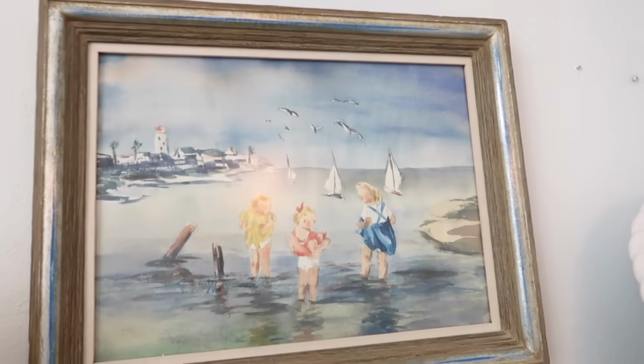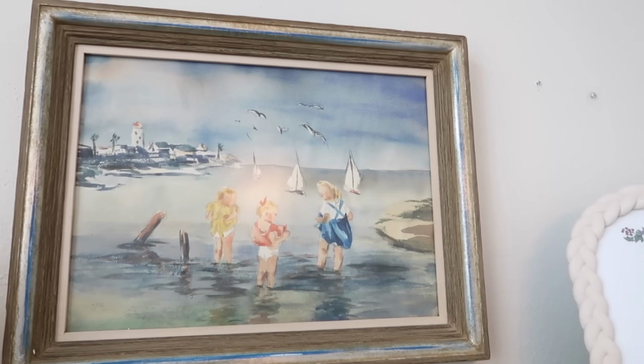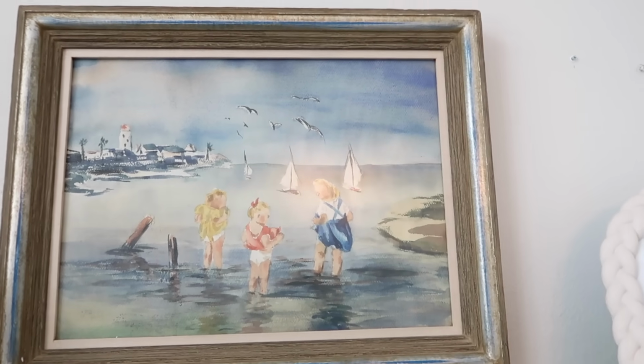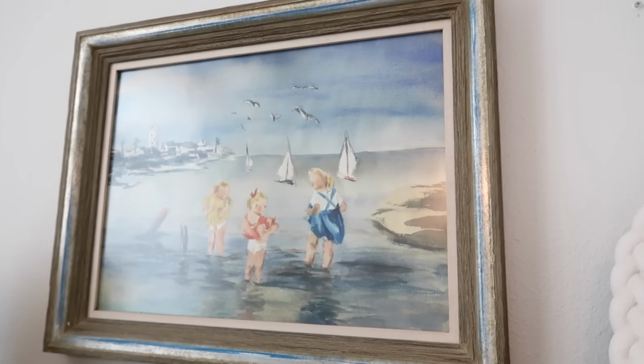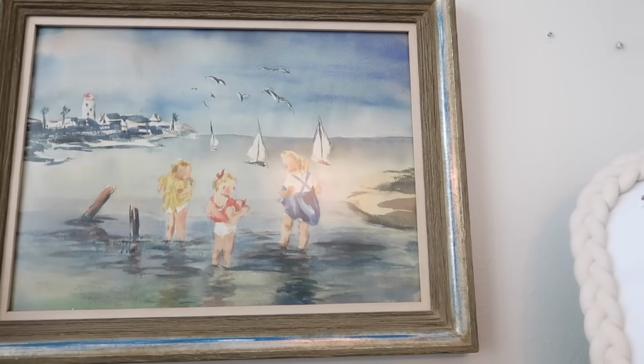I am in love with this antique painting photo. I don't know, it has the non-reflective glass in it, so I don't know if it's a print of a painting. I don't really know anything about anything, but I really love it. That's all I know about it.